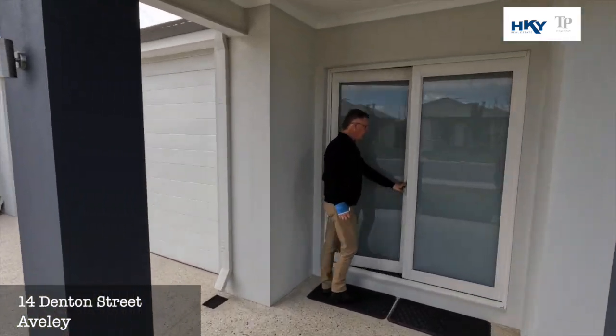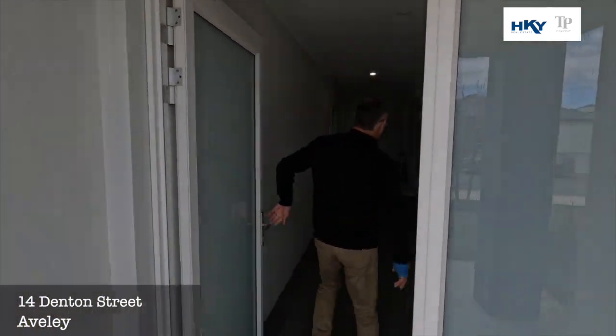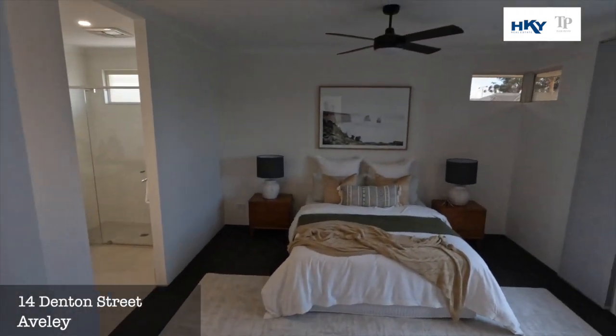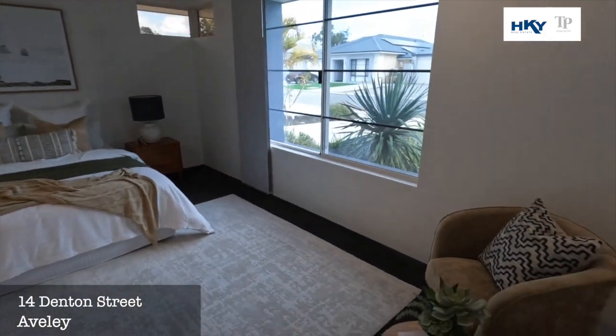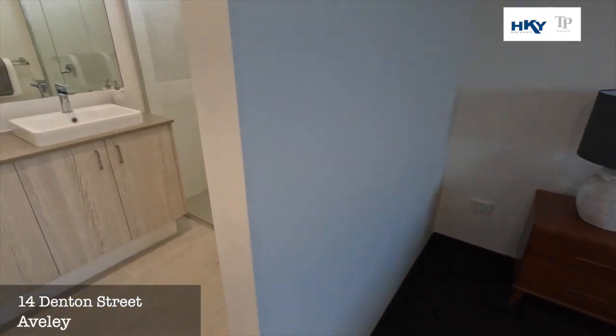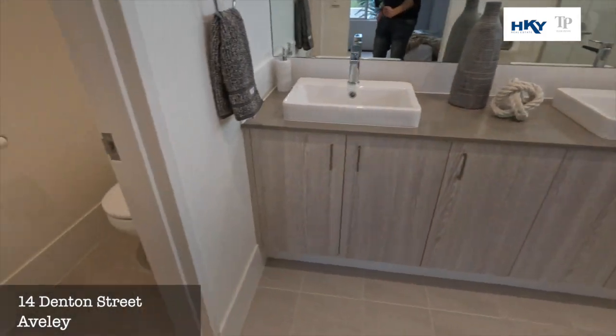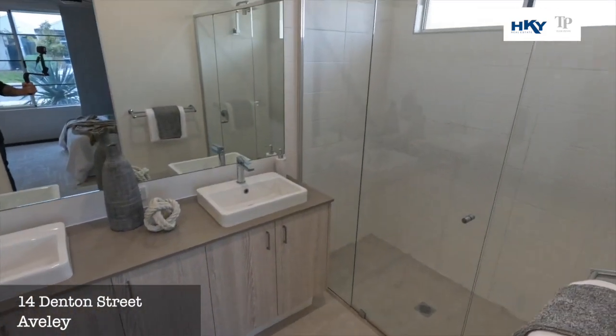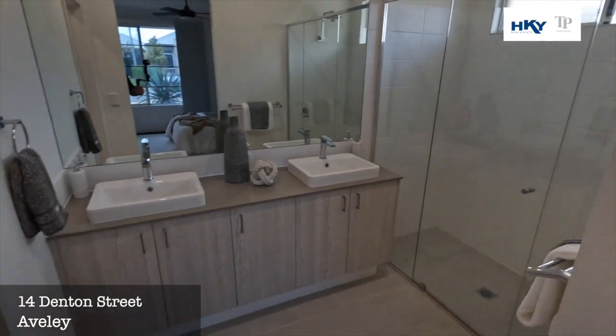A nice double door entrance into a nice tiled entrance. Off to the right is the large master bedroom. Into the beautiful ensuite bathroom. And a huge walk-in robe.